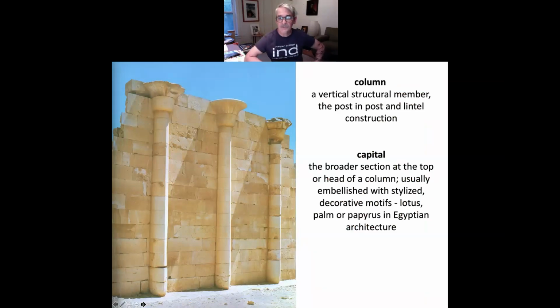Columns, they use columns in their architecture. A column is a vertical structural element. There are terms in construction, post and lintel construction. Post is the vertical element, lintel is the horizontal element. So the column acts as the post.